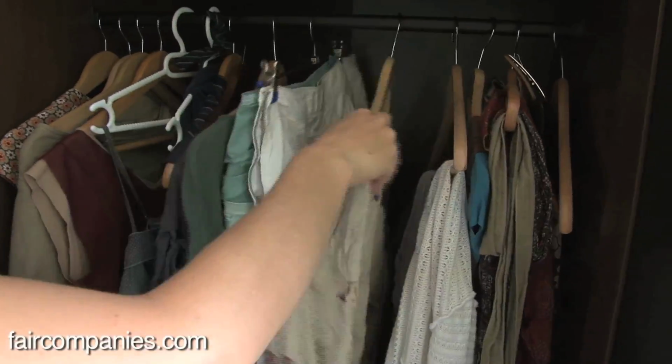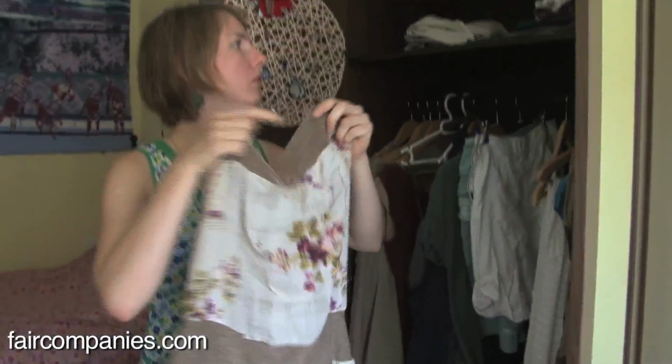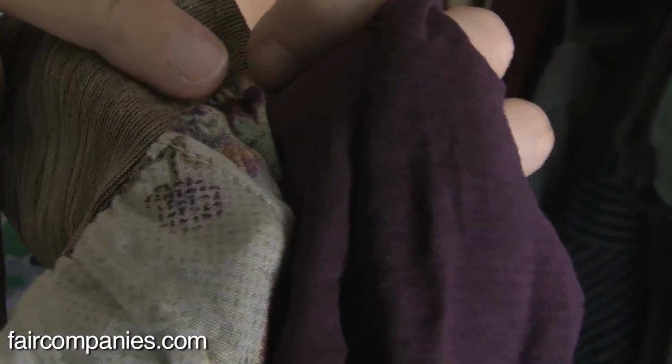And this is actually my favorite here, because it is a dress, but you can put this one, because it is the same color as the flowers here, either underneath or over it, or you can put it on and then just let it fall so it's like a skirt.